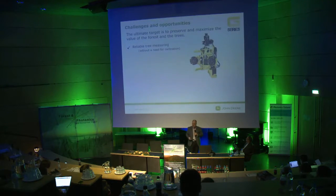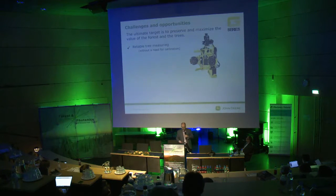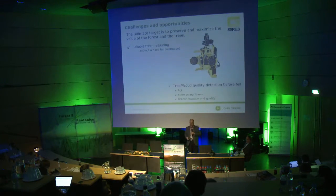As an example, I can take this one, which relates to the ultimate target of preserving and maximizing the value of forest and the trees. And the trees are measured and cut and handled in the harvesters by the harvester head, which is measuring the trees. Even though we have a quite well-working measurement system today, there's still opportunity for a measurement system which would require less calibration or even no calibration at all compared to the existing ones.